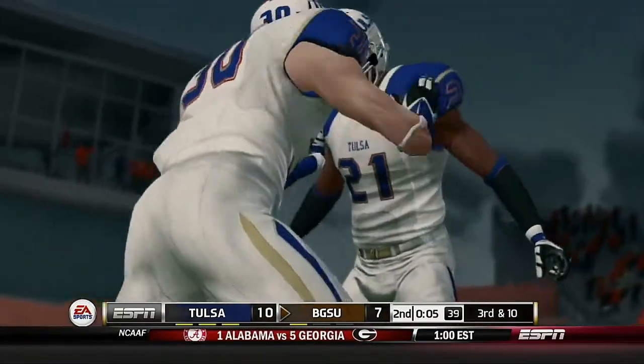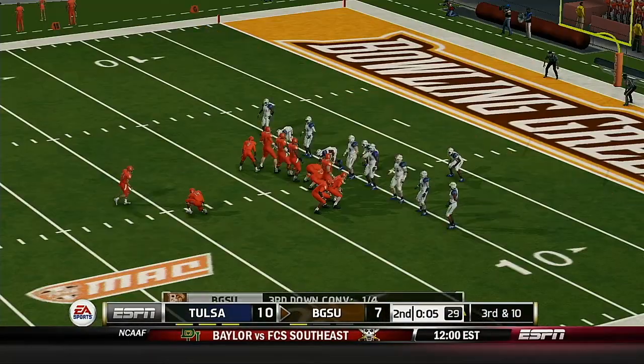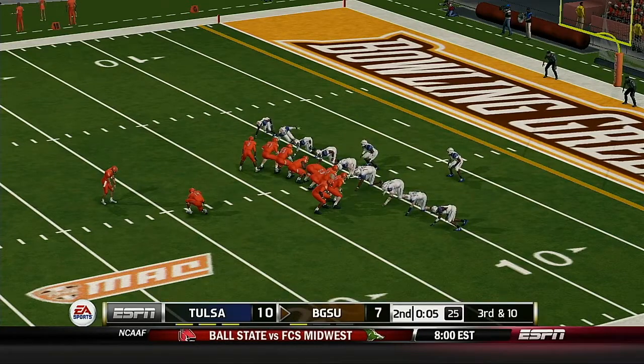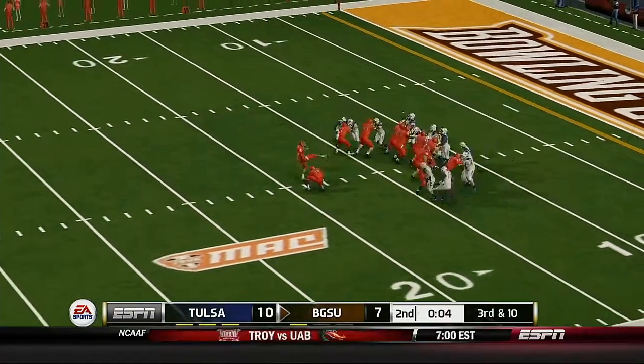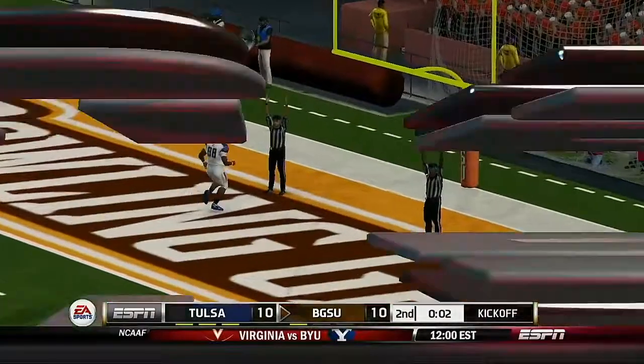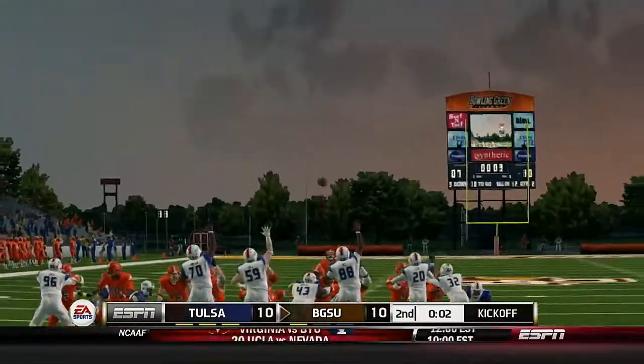Walker was the intended receiver on the play. That brings us to the half ending, so they're just going to try to put 3 points up on the board. The kick is up, and it's through the uprights. And you've got to think they're pretty happy with holding them to a field goal right there.